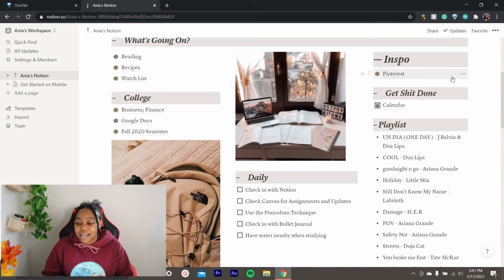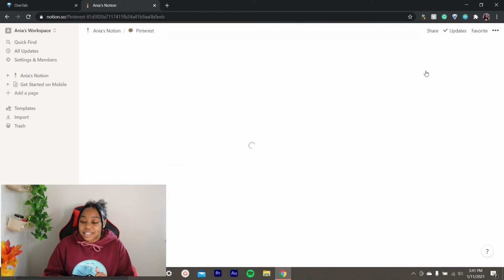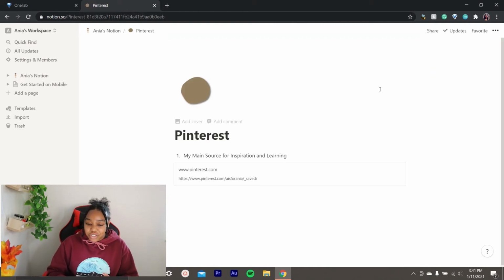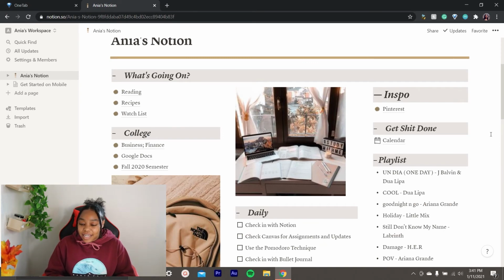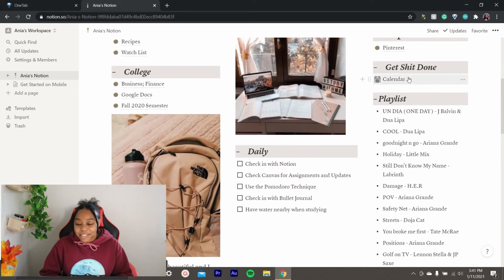Okay, so over on this side, we have this first area, which is inspiration, and I essentially just linked to Pinterest. That is pretty much it. You know, whenever you're feeling down or unmotivated, Pinterest is a pretty good place to go.